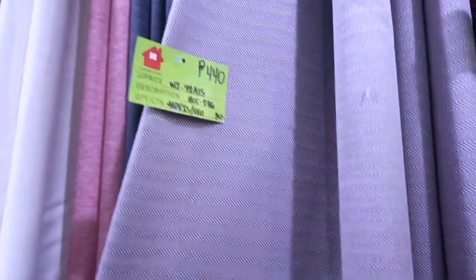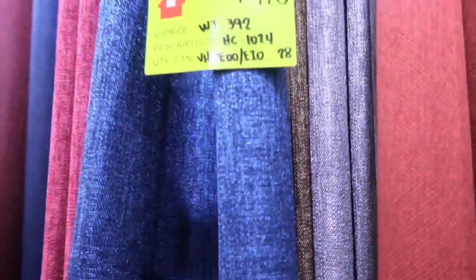$440 for this, yung ganitong kulay at ganitong tela. Tapos, hindi ko alam kung blackout ito, baka hindi. Ito yata Blackout. Yan pa yung iba. Ayan. Yan yung mga cortina nila. Yung prices is $420 for this. Ay, Blackout din. $420 naman.